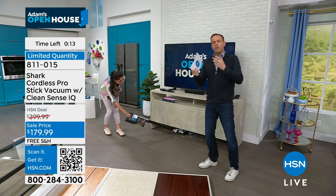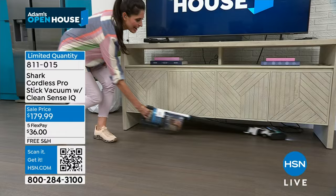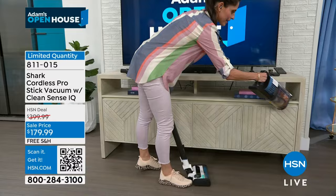Adam, this is very dirty under here. You guys should really clean. We were waiting for Shark to arrive to do it, right? Let me do that job for you guys. It's very kind of you. Thank you, Megan. Look over here, we got little dust bunnies. Let me just get right in there. Oh, even in there, did you hear it kick on?